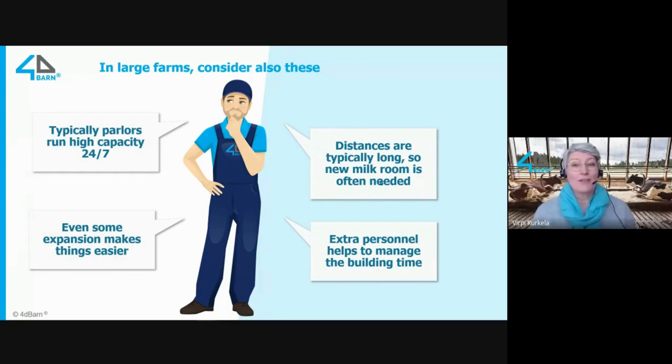Extra people, an extra pair of hands and feet, help to manage the building time, so be prepared for that. At least one farm we talked about said that they were prepared for having extra personnel for 6 months of renovation time and 6 months after that. But actually, the cows learned the new system very fast, in about 2 weeks, so they really didn't need that extra people for that long. So cows learn, but us people, it's a bit different. But doing the renovation during the building time, absolutely, you need more cow pushers and people working in the pens.